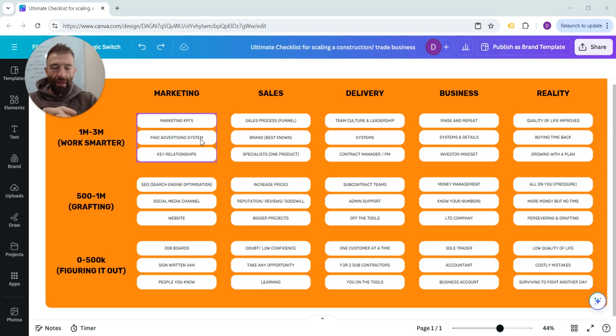And it's going to vary whether you're in commercial work or residential work. Your marketing system is going to be very different and unique to your own business, depending on what trade you do, what systems you offer and what services you offer. But you definitely, wholeheartedly want a paid advertising system, because organic and reaching out, and relying on just your relationships, is only going to take you so far.